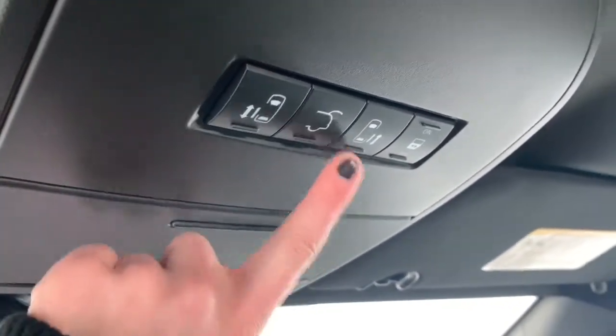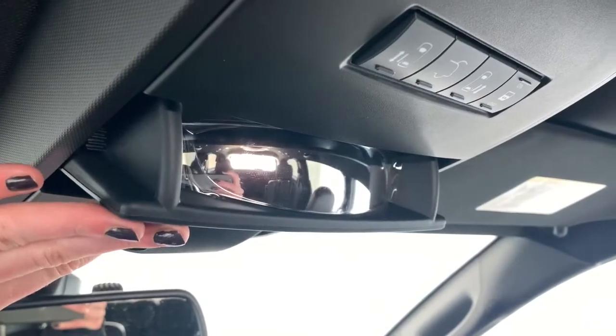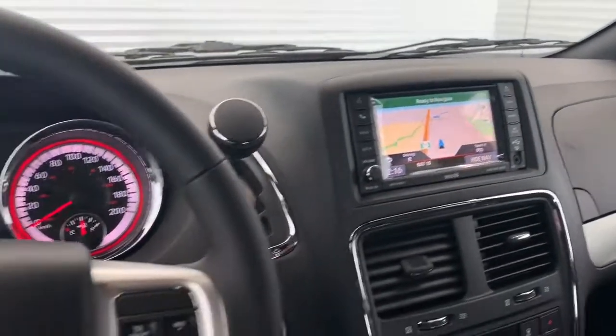Again, these front seats are heated. And right in the center here is where you'll have the controls for the power liftgate, the power doors, as well as if you push this down, you do get a mirror where you can spy on your passengers. And we'll go take a look in the back seat.